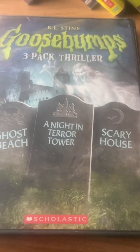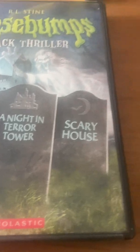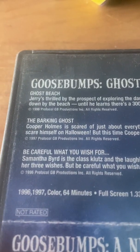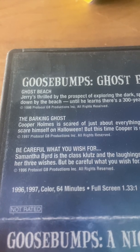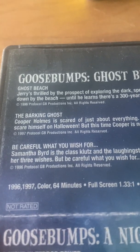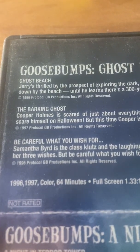We got 2 more of these 3-packs here. Ghost Beach, Night in Terror Tower, Scary House. So on the Ghost Beach, as I'm doing this video, I kind of wanted to watch Goosebumps again. It's been over a year since I watched it, so I might actually watch some of these again. I'm getting the vibe. But yeah, we got Ghost Beach, Barking Ghost, and Be Careful What You Wish For.